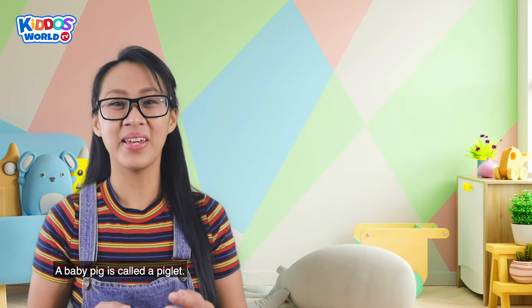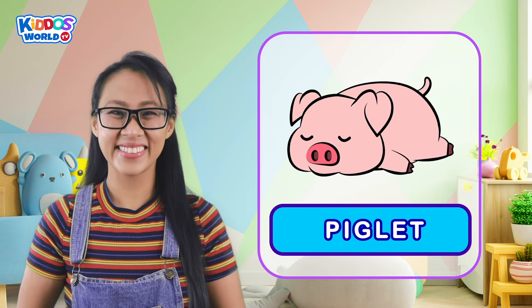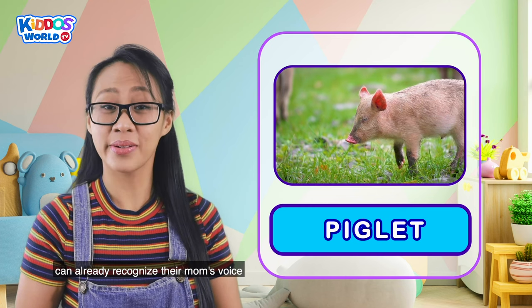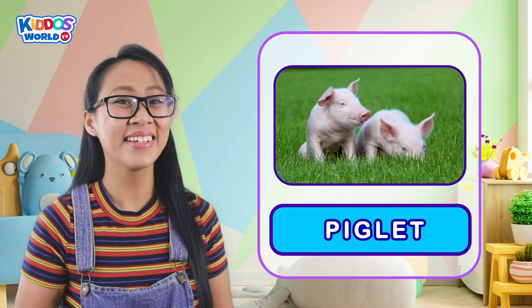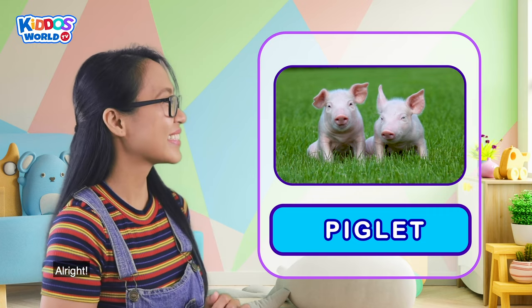A baby pig is called a piglet. Did you know that piglets can already recognize their mom's voice when they are as young as 2 weeks old? How smart! Alright!